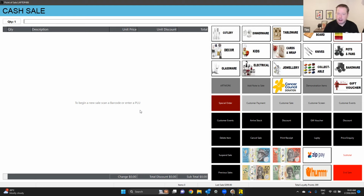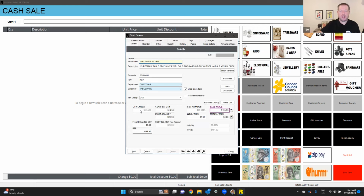So look, I think I've covered everything I want to in the point of sale there. And we've been through customers. So I'll jump into the stock screen and just give you a quick look at that one as well. I could certainly close out of my point of sale, and I can go through the menus in the background to get to my stock screen, but I'm just shortcutting there straight from my point of sale. I can have a shortcut button here and pop that straight up.